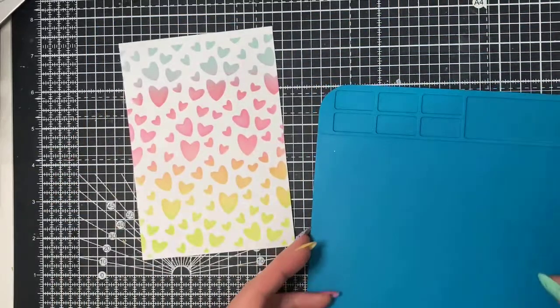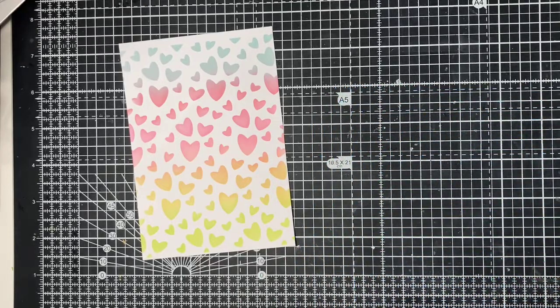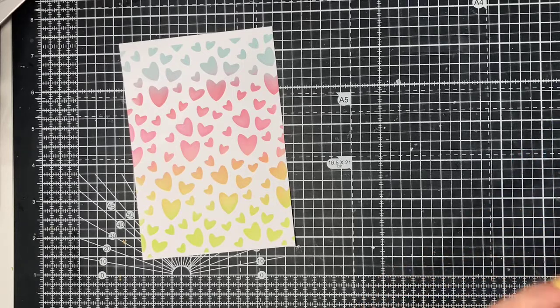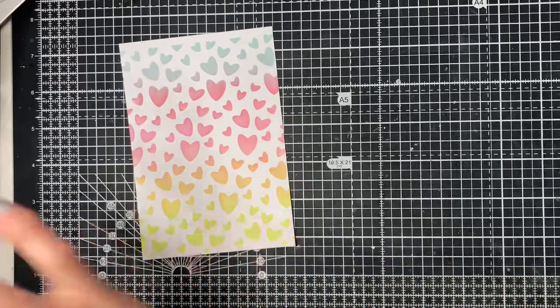So now we've got that done, I can roll up my silicon mat, and I'll just pop my elastic band around it to keep it tidy.